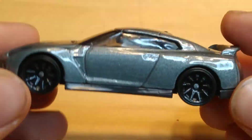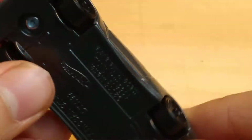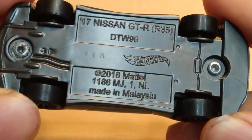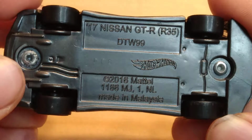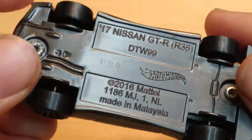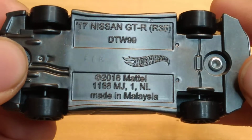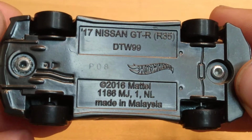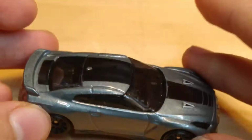And I only scored this. I got this yesterday, actually, at my Shaw's. This casting was first designed in 2016. The first version came out in 2017. I'm talking about the Nissan GT-R R35, the 2016 Hot Wheels casting. It first came out in 2017, but it was designed in 2016. And this vehicle is made in Malaysia.